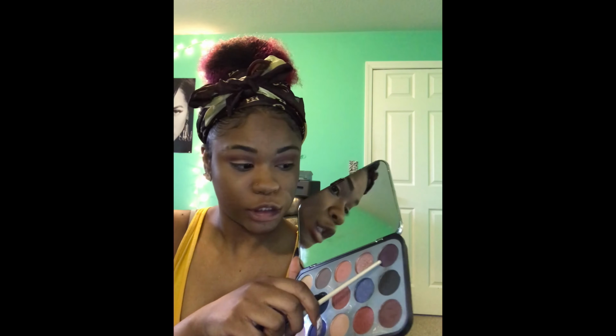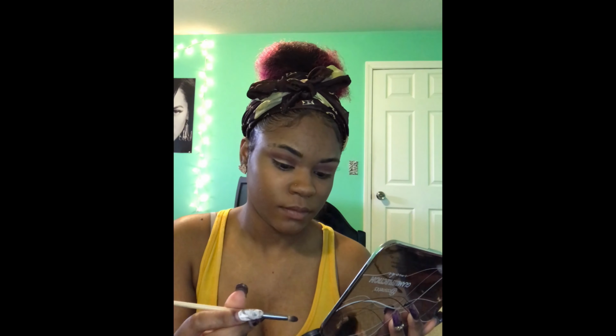Now you could easily leave it like this and go ahead and do your cut crease or whatever, but I kind of want to go a little bit darker. And I'm gonna go ahead and use this darkish, brownish, purplish color over here. So I'm gonna go ahead and go in with the Leah. So I'm gonna take that, and I'm actually gonna go in here.